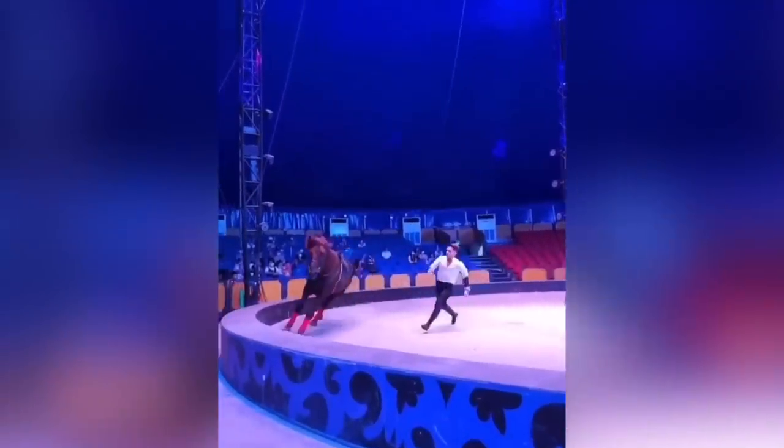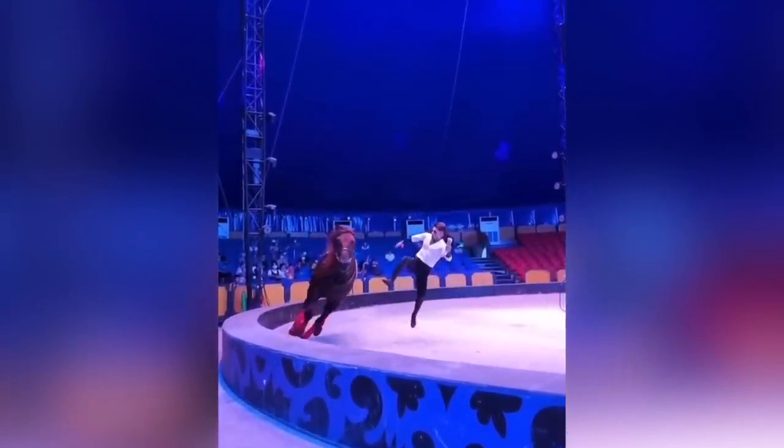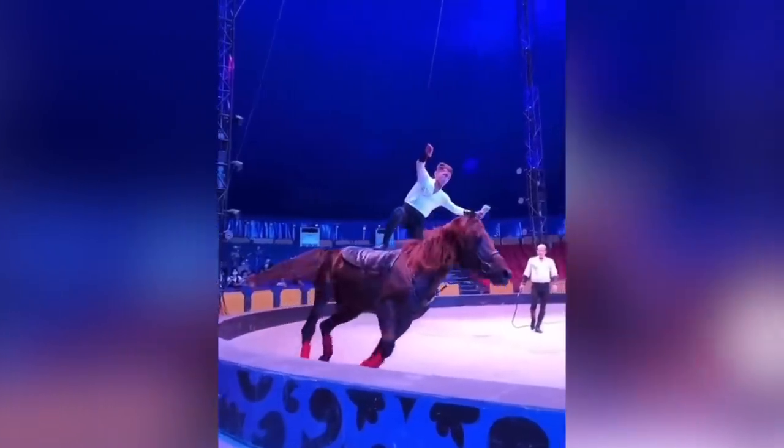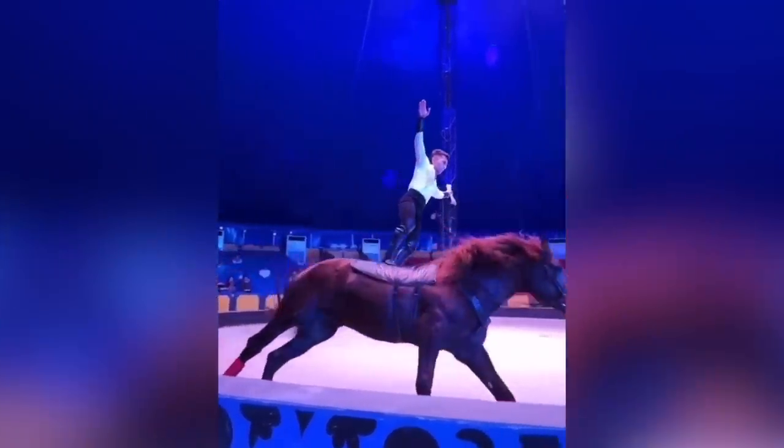Time to go back to the circus if this is what they're doing these days. Give it up not only for the guy making this perfectly timed jump, but for the horse too. She has to maintain her gait perfectly as well.